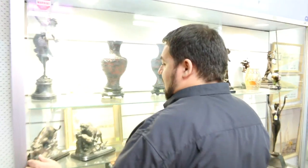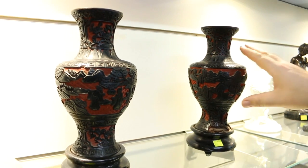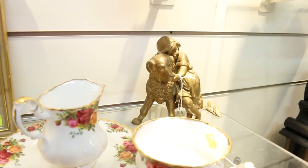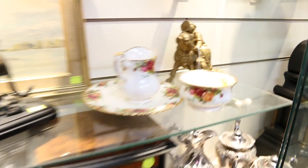Over to this way, what have we got over here, Toby? Have a look in here. Oh, this is a good cabinet. Let's have a look in this one here. These are lovely. The Oriental vases are stunning. These are beautiful. Bit of damage to them. Quite an early pair of vases, but still lovely decor. Down to this shelf here. Oh, there we go. There's little Princess and Vicious. So that's a little Spelter dog and figure.